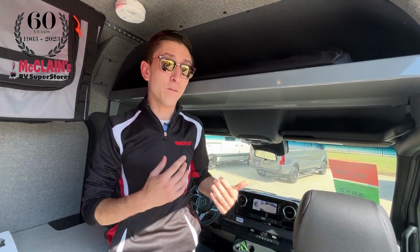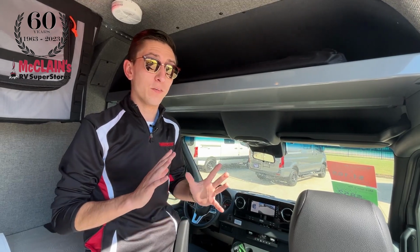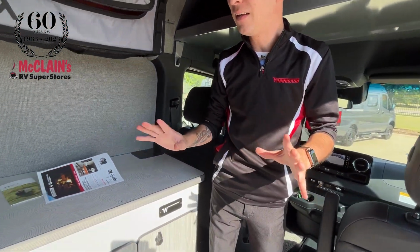But the actual chassis itself, again, is a 4-wheel drive. So not only is it capable and very fuel efficient when going down the road, but you can get absolutely everywhere. But the remainder of this coach is, again, completely customizable.